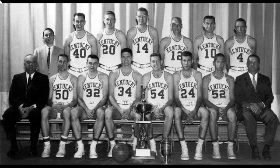Well, in the NAIA tournament out at Kansas City tonight, defending champ Tennessee State has beaten Texas Southern. Tennessee State 110, Texas Southern 85.